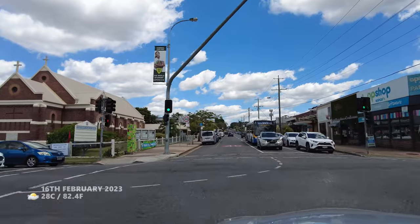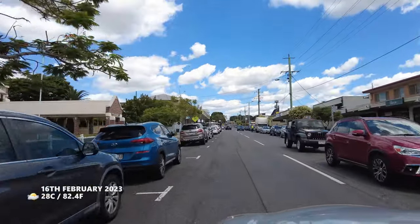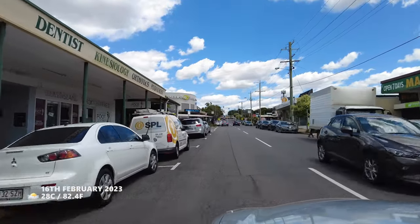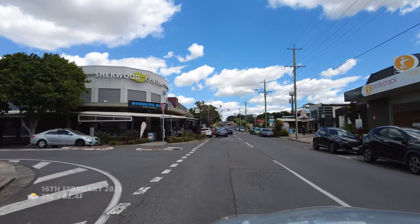So today's the 16th of February 2023. It's about 28 Celsius. It's sunny and partly cloudy, so it's not too bad like other days. And this is another driving video. Today we're heading all the way to Mt Coot-tha Lookout. So let's check it out.